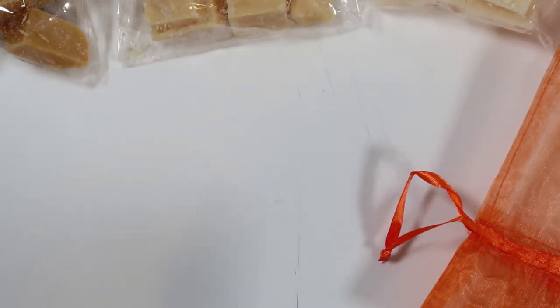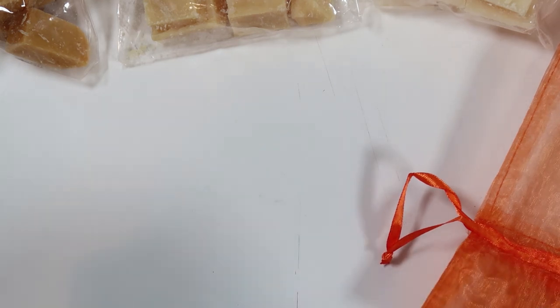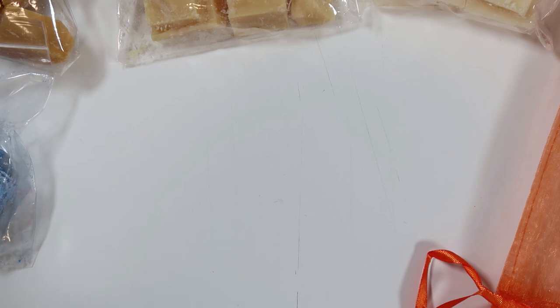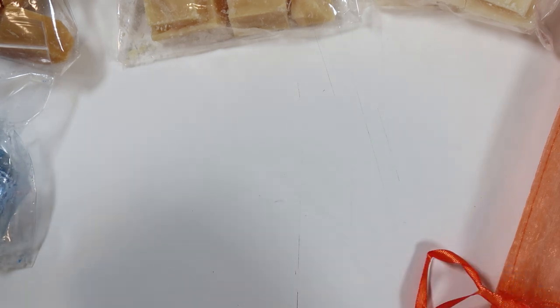Y'all know my favorites. This next one is called Jumping on Clouds. I wish I knew what these scent notes were. This is really good. Maybe it's like some pistachio or something. That's really nice. Next we have Dunk My Donut Cup of Cake Noel. Oh, this is top notch. That might be my favorite out of this bundle.